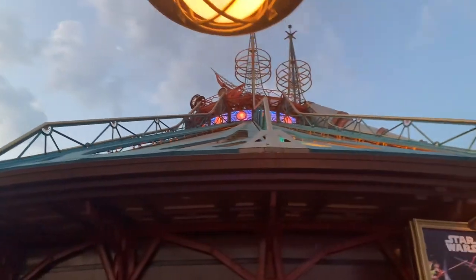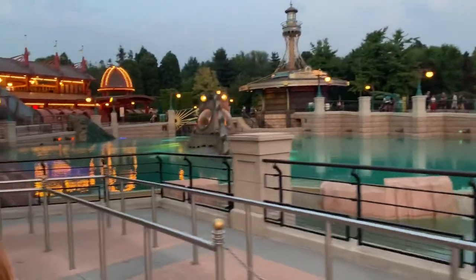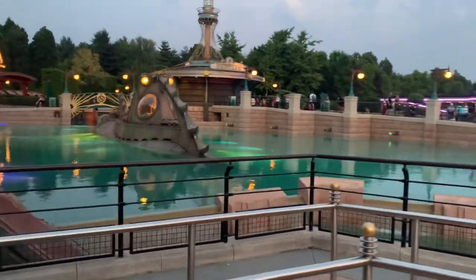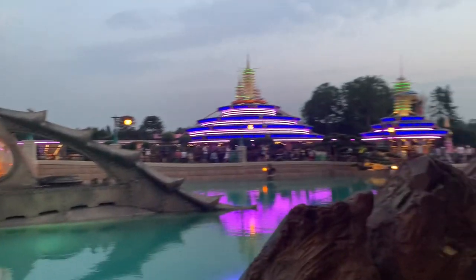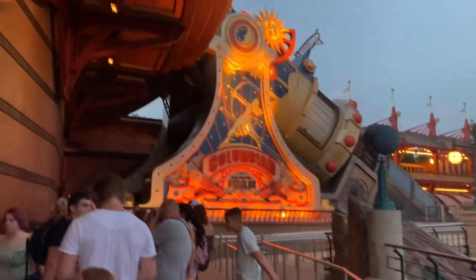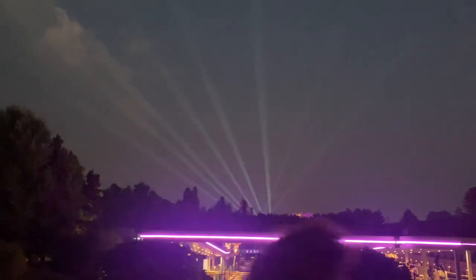Hyperspace Mountain again. And this time at night. Look at this. Have the lagoon out here with the Nautilus. Just floating swiftly with the sound of the water. Look how beautiful this is. The Nautilus. The spotlights are out. The lights are on.